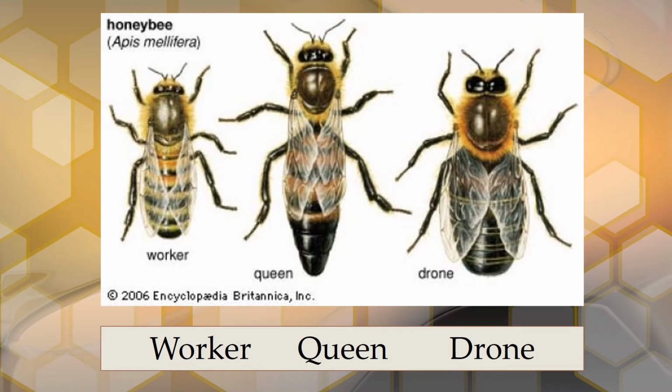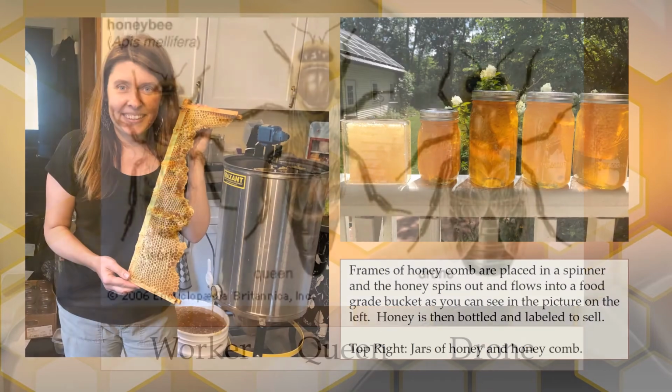Here's a picture of the worker bee, the queen bee, and the drone bee. And you can see how much larger the queen bee is compared to the other bees.